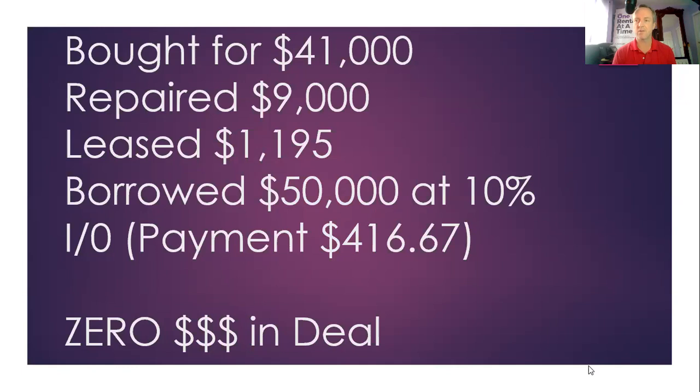Again, that $50,000 was borrowed from my 401k. We then used that, got all our money back, and we had an asset that was producing, call it $300 a month, which is $3,600 a year, and we had $0 in the deal.